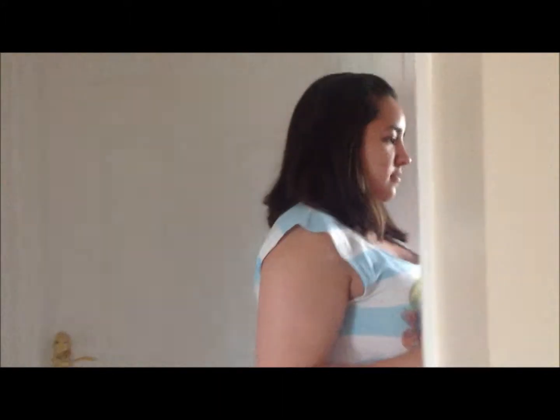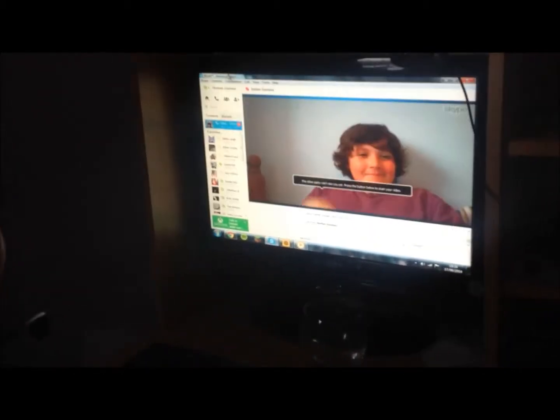We have Thomas's room. He has one wall of red. There's a damaged wall here. There's a hole in the wall because Thomas threw a TARDIS at the wall. He has his own sink here, because Thomas and I have a shared bathroom. It doesn't have a sink inside.